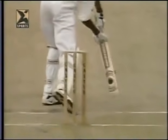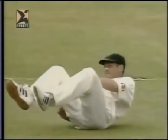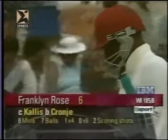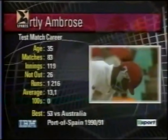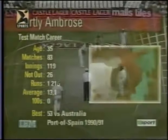Look at this, it's just short of a length. His feet are nowhere. He tries to drive. Tony's just been talking about how he likes to drive, and this one going straight into the chest of Jacques Kallis, who falls to cushion the blow, but all smiles, and the West Indies deeper in trouble. The years who have averaged in double figures in Test cricket.